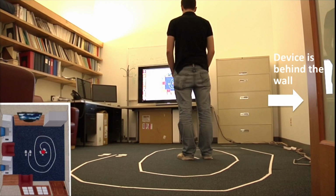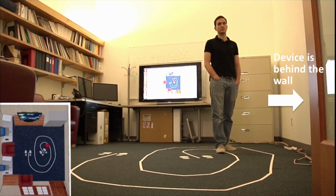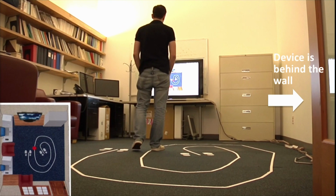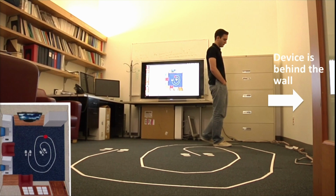So as he walks, look at how the device and the red dot tracks him. And remember, there is no sensor on his body, no cell phone, no accelerometer, nothing. Purely based on how the wireless signal changes because of his movements. So it tracks him pretty accurately. Now, why is this important?